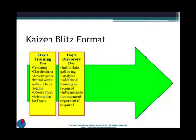Day 2 is Discovery Day. We continue with the initial data gathering. We do some analysis. We do some additional training if it's needed. And then somewhere along there, we may go out and find out that that is too aggressive a goal set or not aggressive enough in certain areas.